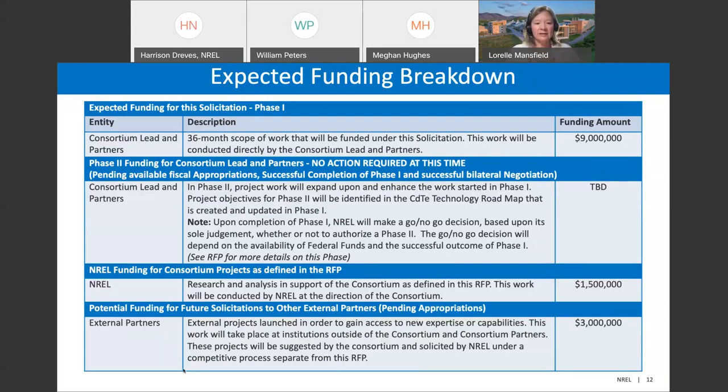There will be NREL funding for consortium projects as defined in this RFP. The funding would go to NREL, and the research and analysis that would happen would be in support of the consortium as defined in this RFP. The work will be conducted at NREL at the discretion of the consortium, and the funding amount for that would be $1.5 million.